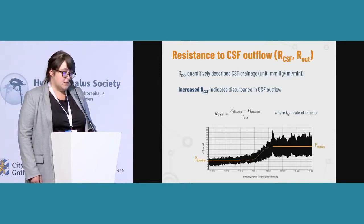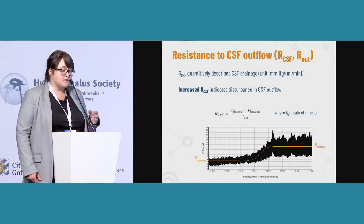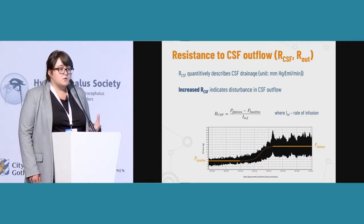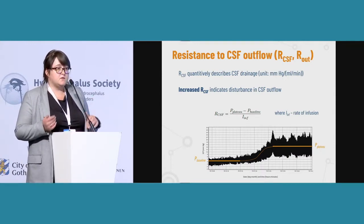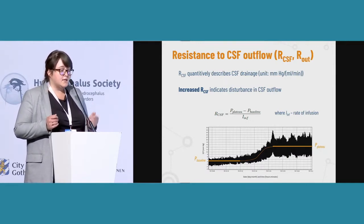But as mentioned, the most important parameter, and we are probably all familiar with it, is the resistance to CSF outflow, which in the model quantitatively describes CSF drainage. And if the resistance is increased, we consider that there may be some disturbance in CSF outflow.